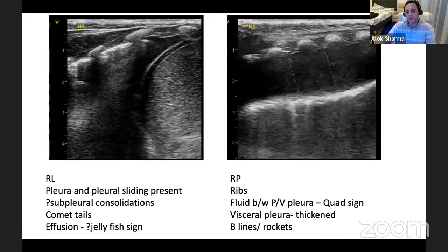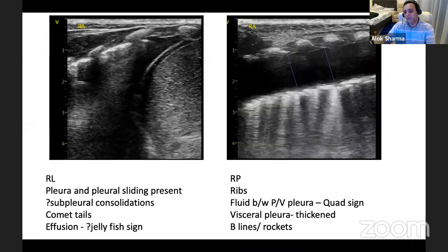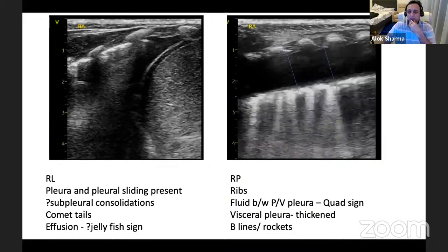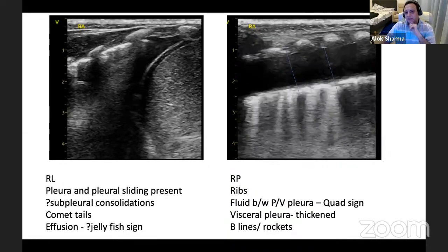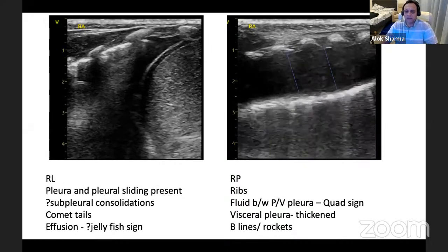The beauty of using ultrasound is you can actually do this under direct vision. You can see once the visceral pleura is coming close to your needle, you stop. So it's very, very useful when you're trying to tap fluid.